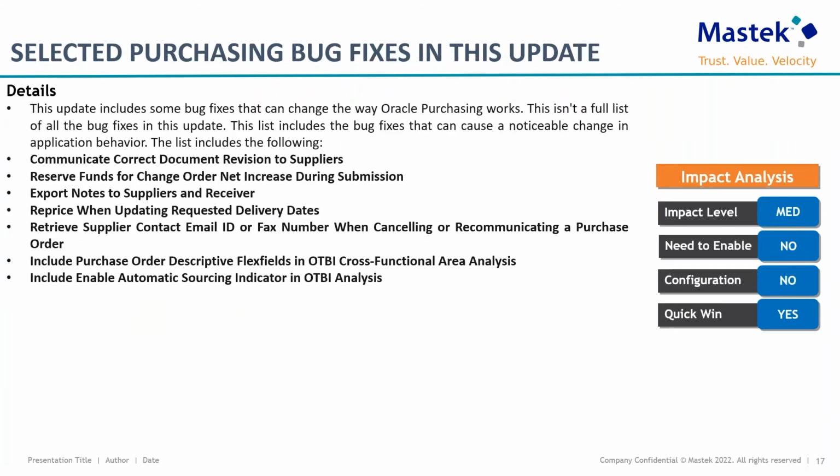One of our next features is selected purchasing bug fixes in this update. This update includes some bug fixes that can change the way Oracle purchasing works. This isn't a full list of bug fixes in this update, but the list includes the bug fixes that can cause a noticeable change in application behavior.